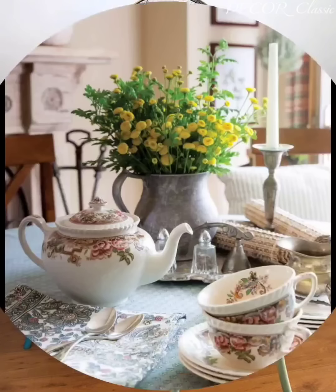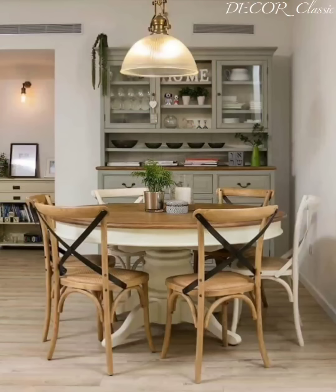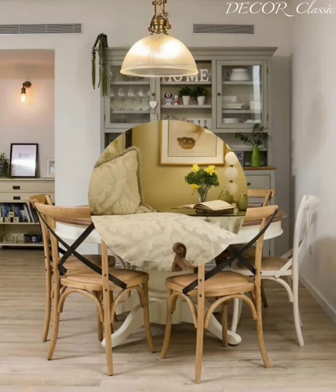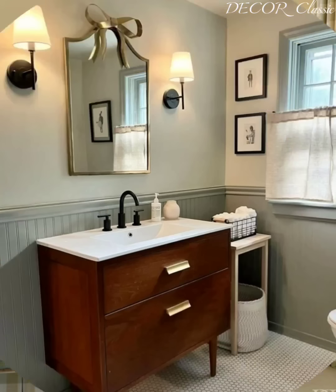Thank you for joining us on this journey through the inspiring world of country chic cottage decor. With our ultimate inspiration guide, we hope you feel inspired to infuse your home with the timeless elegance and rustic charm of countryside living. From cozy living spaces to dreamy bedrooms and inspiring outdoor spaces, embrace the beauty of country chic cottage decor and create a home that's both inviting and effortlessly stylish.